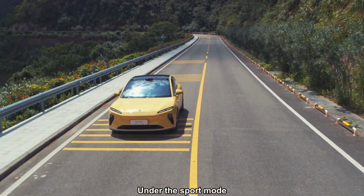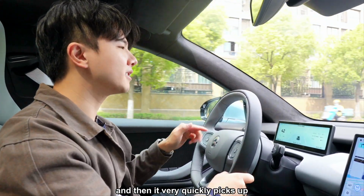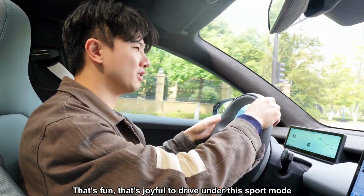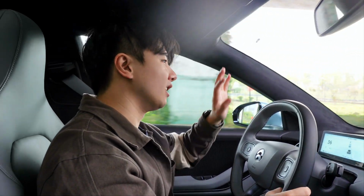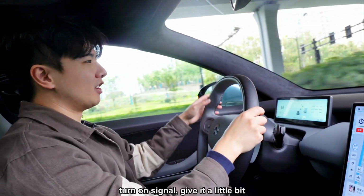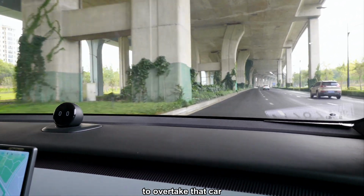Under the sport mode, the accelerator is more responsive. You just give it a little bit and then it very quickly picks up. That's fun, that's joyful to drive under this sport mode. So this ET5 definitely gives you confidence to overtake the cars whenever you want. That's quite easy. You see the car ahead, just turn on the signal, give it a little bit, and you see that it's very easy to overtake that car.